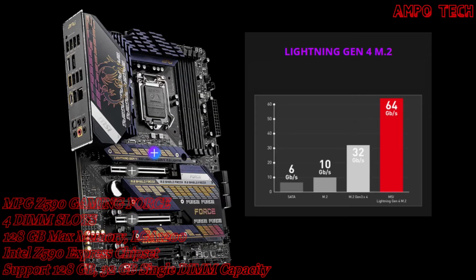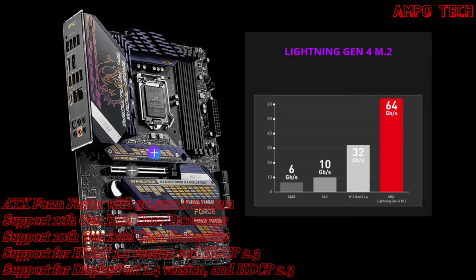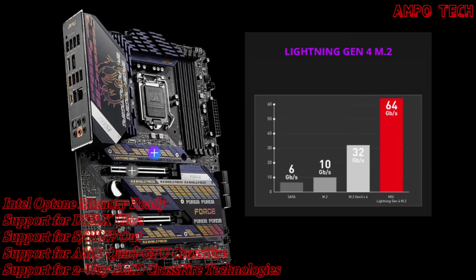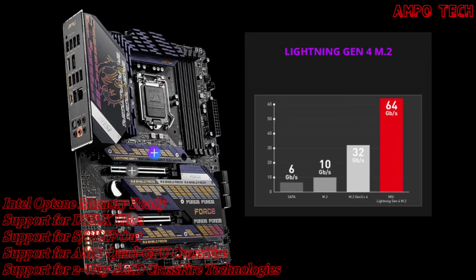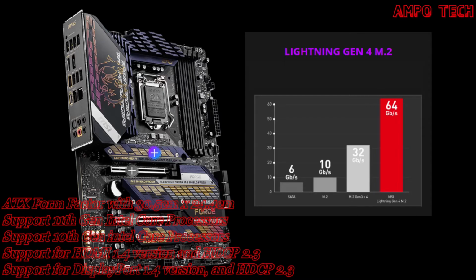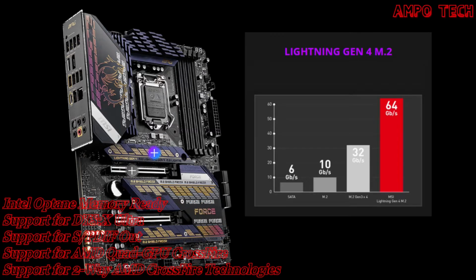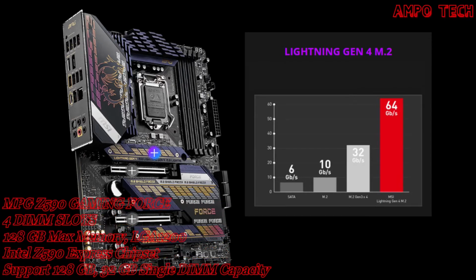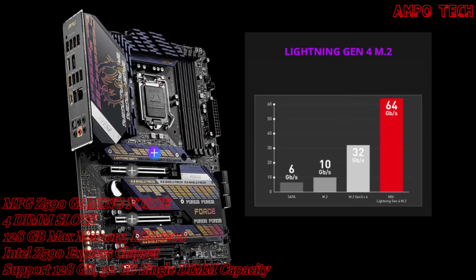And this motherboard has Lightning Gen 4, which covers Gen 4 PCIe and M.2, storage overview, and Optane. The Gen 4 PCIe and M.2, which is Lightning Gen 4 M.2, utilizes 11th gen Intel processors. MSI Z590 motherboards feature the latest Lightning Gen 4 M.2, which is the fastest onboard storage solution on the market with up to 64 GB per second transfer speed.